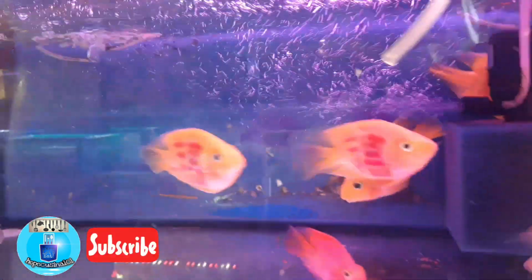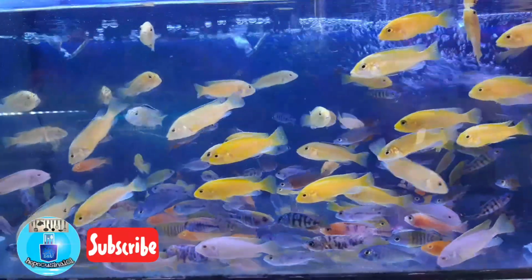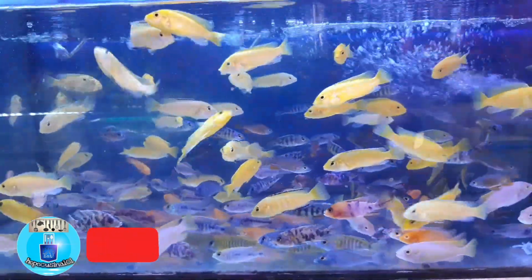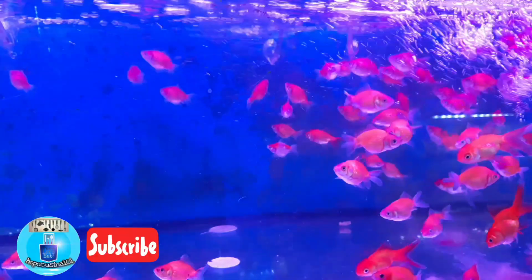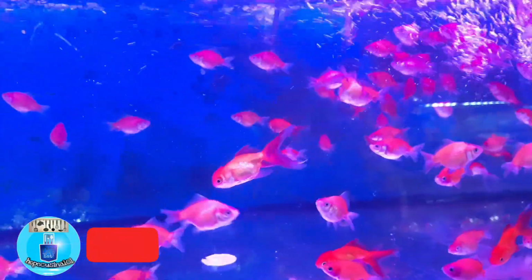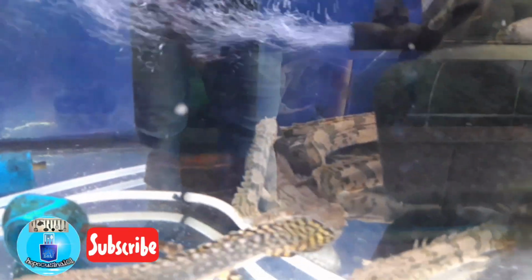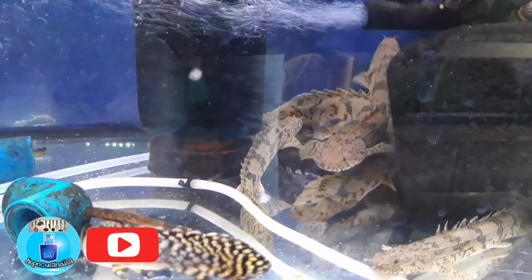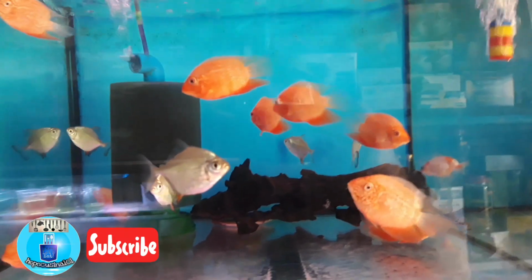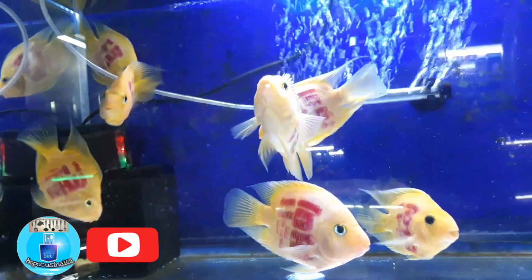Red cap, probably that will be around 500, and this is a lucky parrot, and that will be around 500 too. Cichlids is around 130 pesos to 250 pesos, depending on the store. So we have goldfish, and then we do have this dragon. I don't have the price for that. This one, when I asked, it's 2,500.